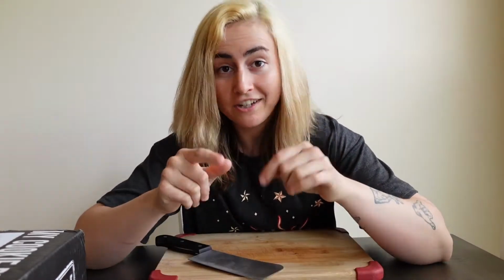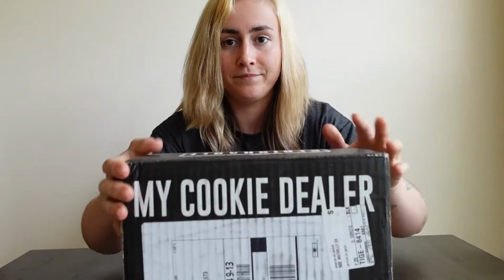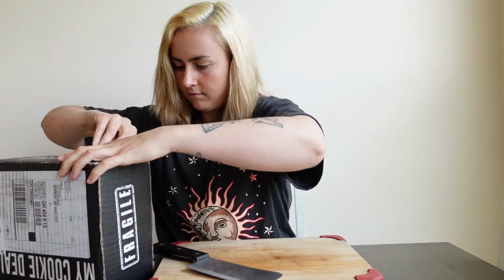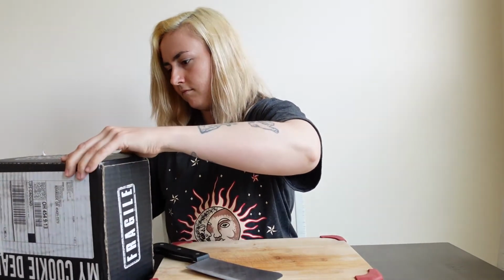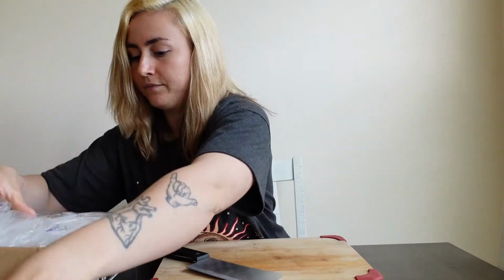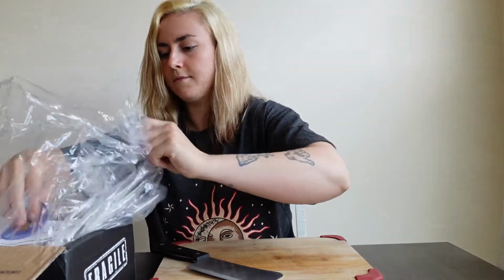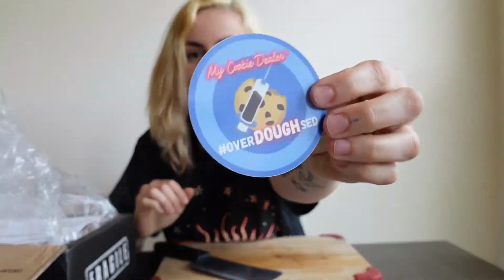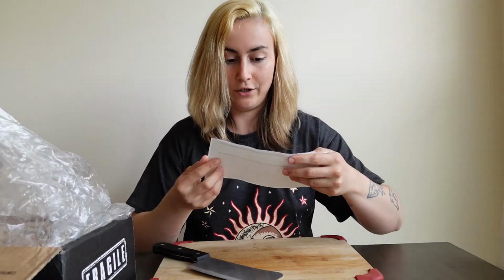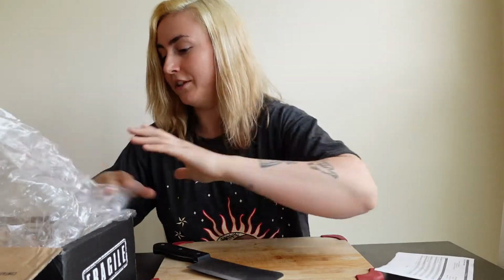Alright, guys. So I just got a shipment of cookies in from my cookie dealer, which is currently my favorite cookie company. We got 10 cookies to try, guys. This is like my Christmas. Ooh. So we got a new sticker. Love that. And then I got 10 cookies, so I don't remember what all we got. So we're gonna figure it out as we go, guys.